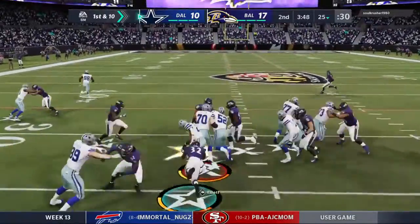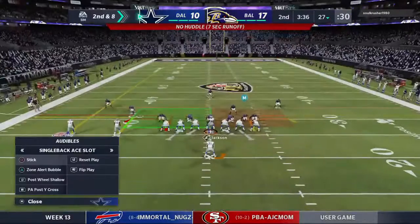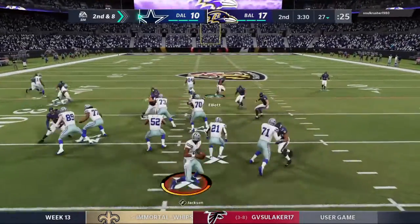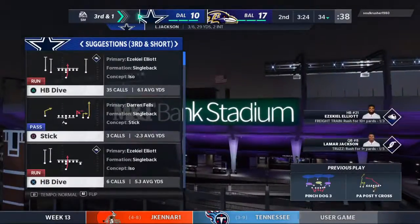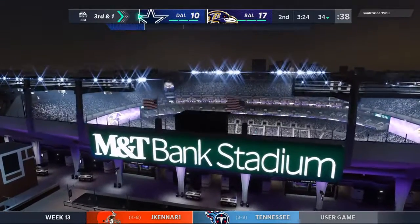They start on the ground with Elliott. And he's upended after a gain of 2 out to the 27. Ezekiel Elliott. They'll break the huddle, come up on 2nd and 8 at the 27-yard line. Off the play fake, here's Jackson. Open man, the tight end fails. And give him 6 yards here as he's stopped near the 35 at the 34.